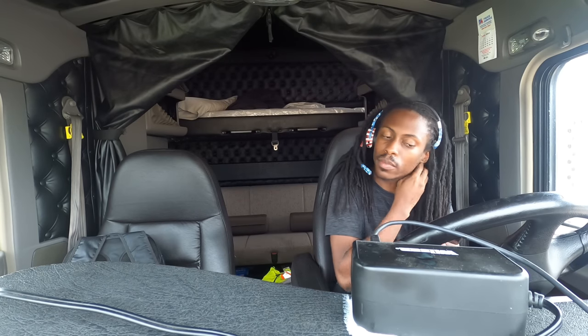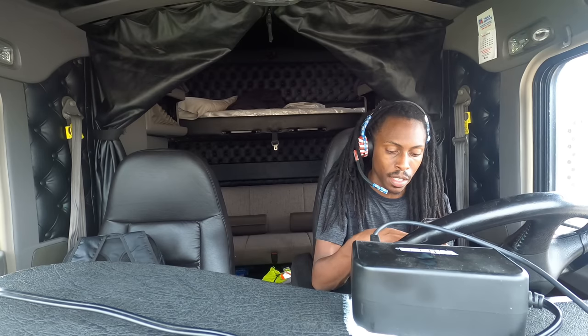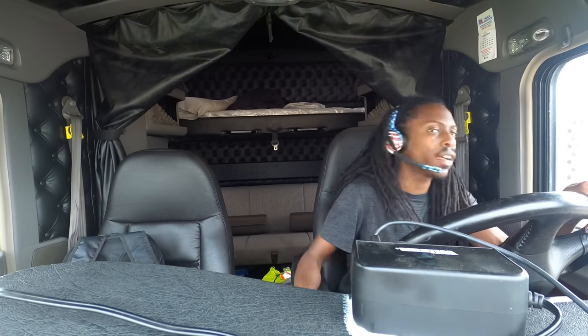Meanwhile, I'm going to see about working it out for this truck to see what numbers we come up with. When I come up with something, I'll keep you guys up to date and let you know first. So let's get out of here and go pick up this load.